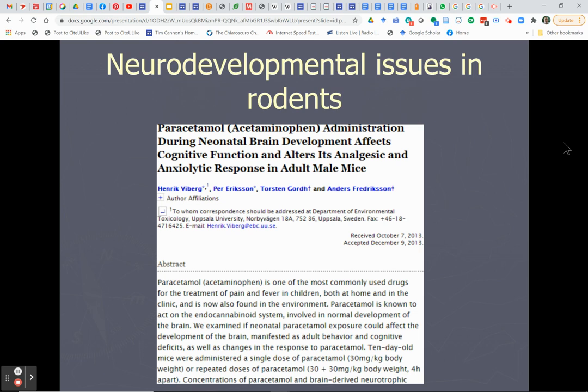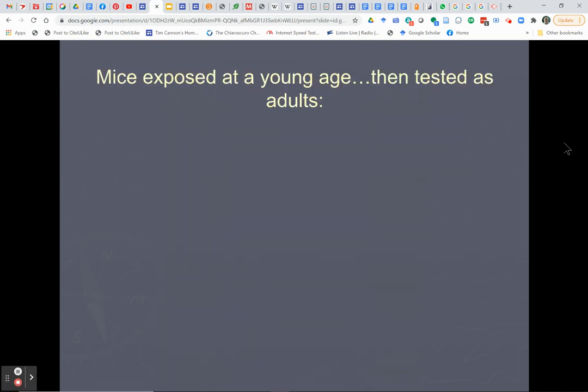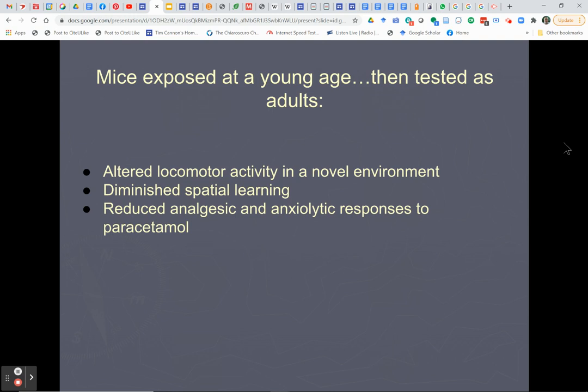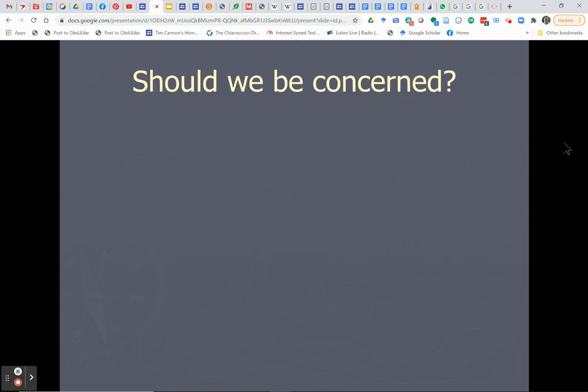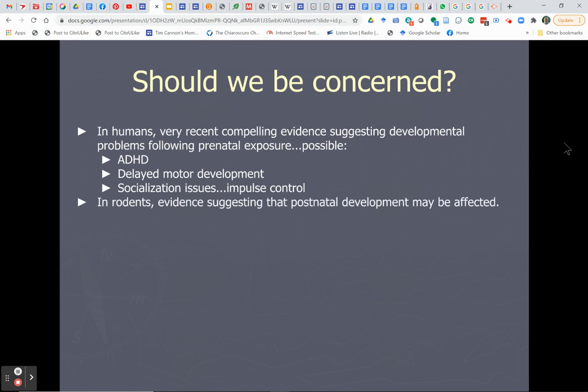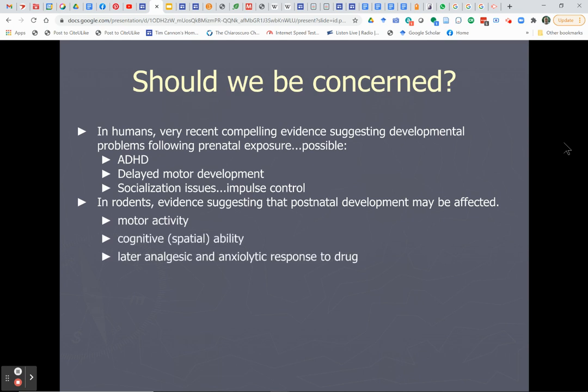There's some rodent data that we don't need to deal with, but it affects rodents too. And mice, we don't worry about this. Humans are more important. But, you know, locomotor, spatial learning, reduced analgesic effects as adults, should we be concerned? In humans, very recent compelling evidence suggests developmental problems following prenatal exposure, possible ADHD, delayed motor development, socialization issues, impulse control, and in rodents, motor activity, cognitive ability, analgesic and anxiolytic responses.